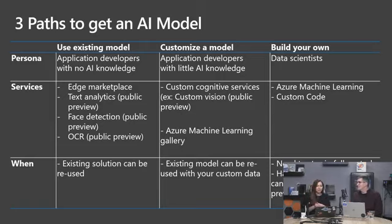So we have text analytics. That one's already in public preview. We have face detection, which is a huge one that a lot of folks want to use, especially in retail, that they want to deploy on the edge. That's containerized. We also have an edge marketplace too, which I'll pop up in just a moment.